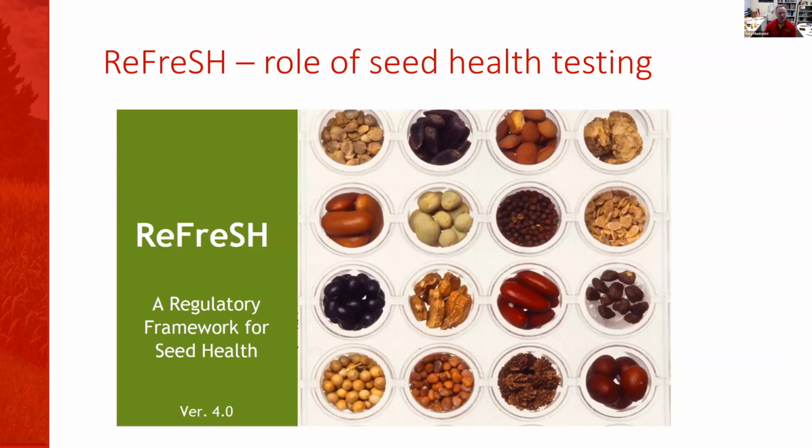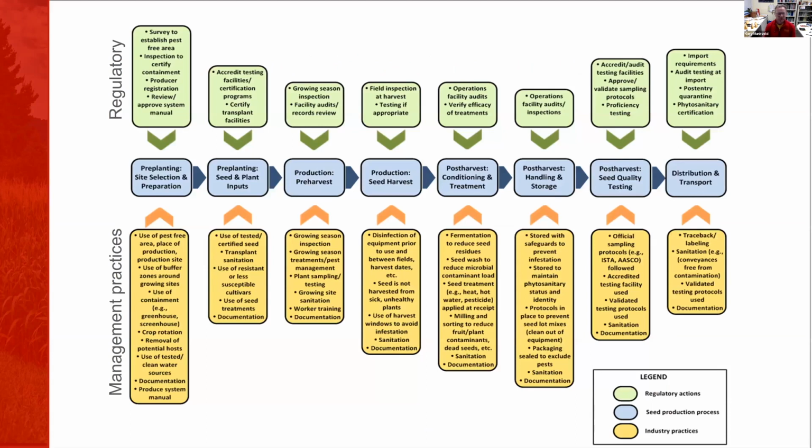A couple words about Refresh. I don't really have time to explain this program, but this is the regulatory framework for seed health, which is a new approach to regulating seed-borne pathogens that's being developed by APHIS. It's a systems approach that will take into account all the management practices that are involved in reducing the risk of having contaminated seeds. So again, this will be a voluntary accreditation program.